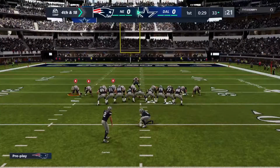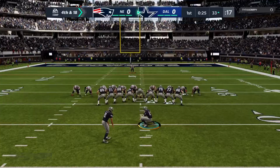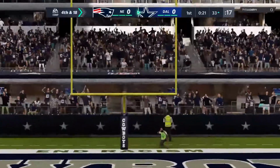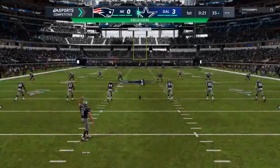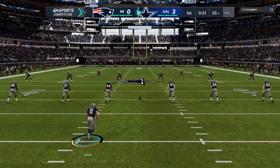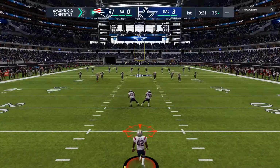They dialed up the screen pass on 3rd down, and for a second it looked like it was all going to come together, and they had a chance to pick up a 1st down, but the defense got there and finished it off. And this will split the uprights. It's right down the middle, and the Cowboys are going to jump out to a 3-0 lead. They were probably hoping to get him a little bit closer for a shorter field goal, but he was able to get it done from deep.